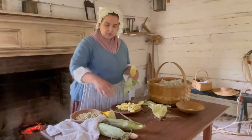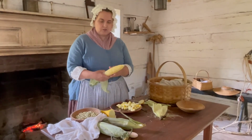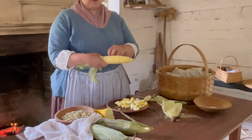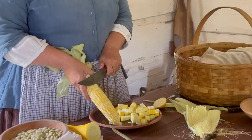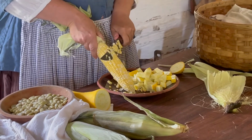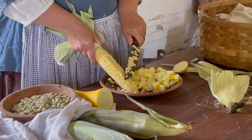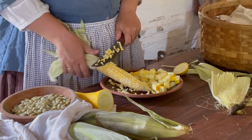So to get our corn, you can buy canned corn if you want. Of course, they didn't have canned corn then. So you take your corn, you can use dried corn if it's fall or winter, but now in the summertime, it's a good time to just take the corn and just slice it right off the cob. And your beans can also be canned or they can be fresh beans. They can be dried beans. If you use dried beans, you need to soak them overnight so that they're ready to cook.